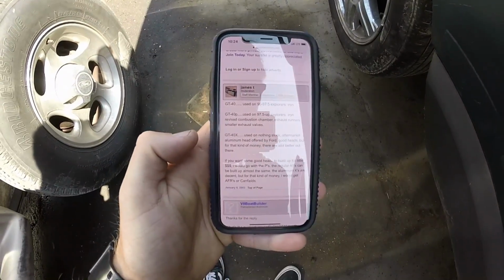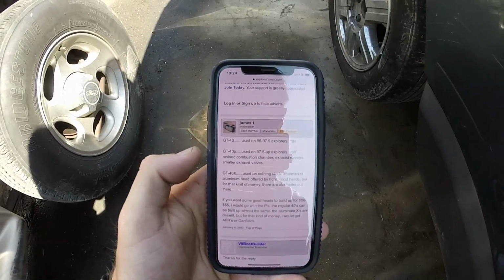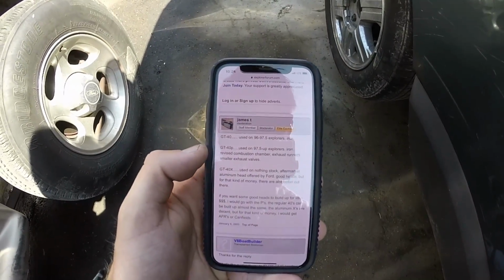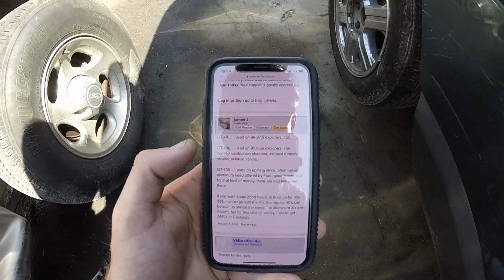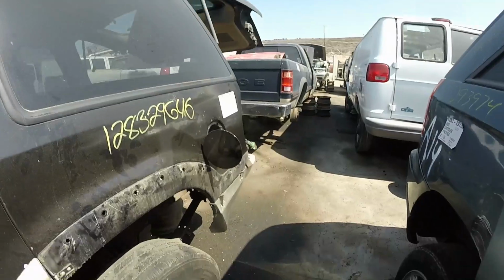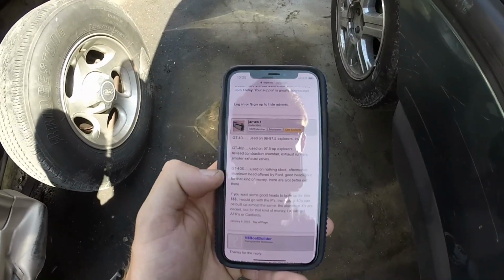So these are the P heads, and I'll show you a little diagram so you can visualize what I'm talking about. So on my phone, I'm on a forum, and this is pretty much very generalized. So GT40 used on 96, 97.5 Explorers. They're iron heads. GT40P is used on 97.5 and up, which is what we got here, because you can see it's a 99. It says it right there. And then GT40X is an aftermarket head that you're not gonna find in a junkyard by any means.